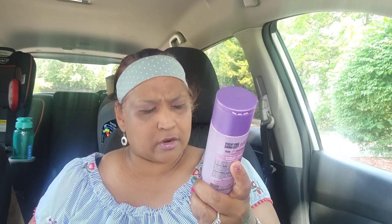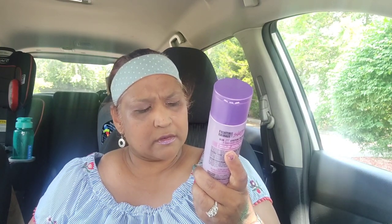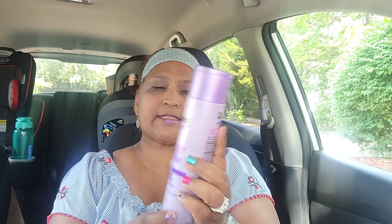And there's no parabens, no petrolatum, which is petroleum, mineral oils, and alcohols. So this is pretty amazing. Very amazing. And it smells amazing. Oh wow. So you just have to turn the cover to put it on. This was new at my Dollar Tree, never seen it before. So that's the shampoo. I hope I could find the conditioner.